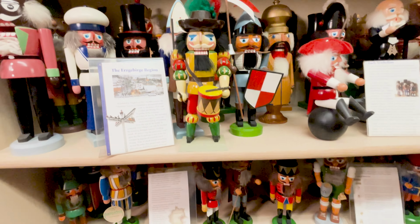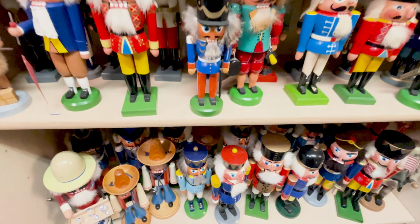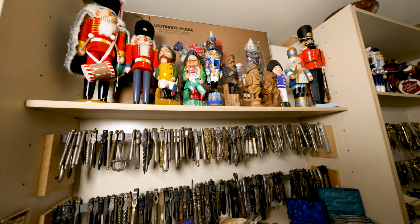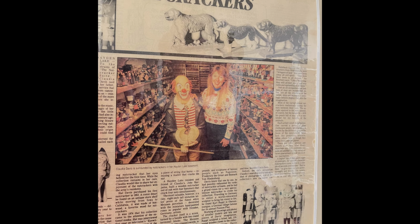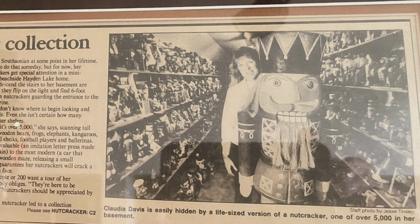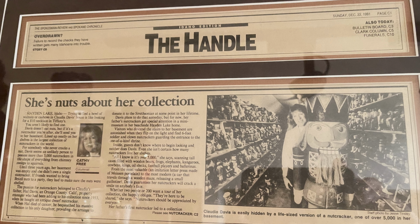A large assortment of treasures gathered in a room and on display is a collection of treasured objects that are customarily associated with the holiday season. With a little bit of family help from her father, Hal Davis, CJ has amassed a huge selection of nutcrackers that fills a bevy of shelves in her Hayden, Idaho home. To put you in the mood, you can't enjoy something like this without a little bit of music.